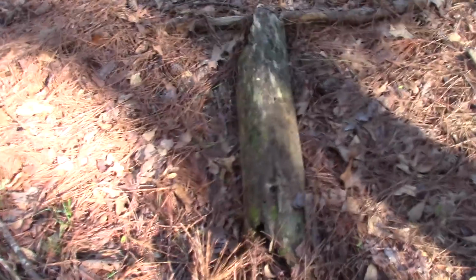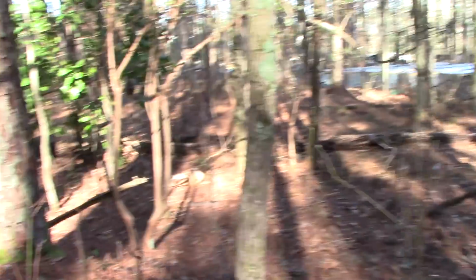So I have to use this as a foot log because it's definitely wet underneath it. Whoa. Yeah, a lot of wet spots out here. Greenhouse.